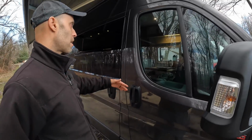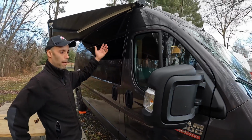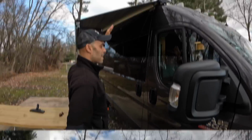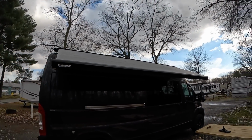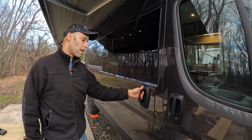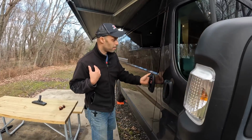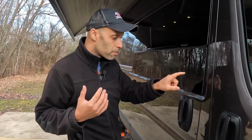Super simple, guys. It just has like that charcoal paint, of course, full body paint because it's a van. You can see over on the passenger side, you have the awning. It is a manual awning, super easy to use, but it's really not going to break because it's just manual. Simple sliding doors, guys, nothing touch, nothing automatic. You do it yourself. I kind of like that because it's less to break, right? You don't have to do this and this.